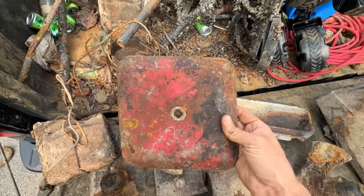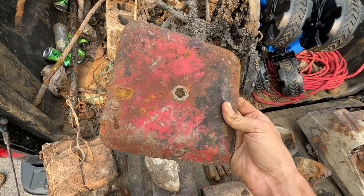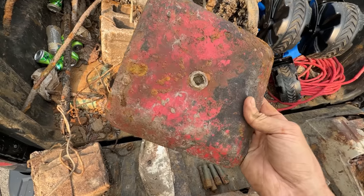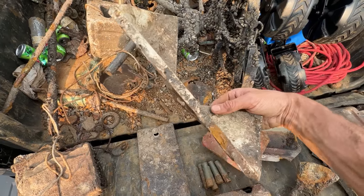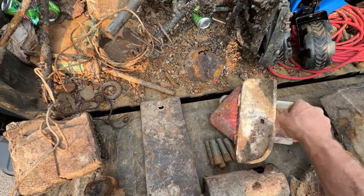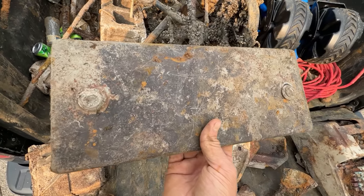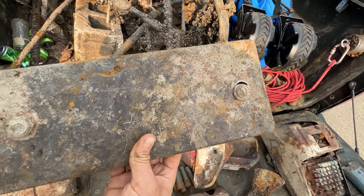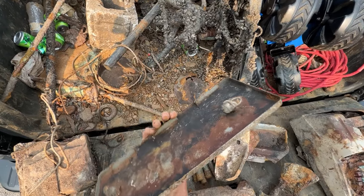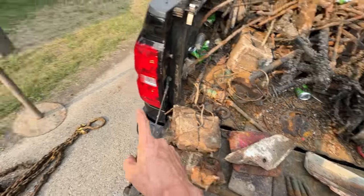Then I found a couple doors here off of what I thought kind of looked like a candy machine or something. But I found not only 2 doors. This one's a little different, but this one here looks similar to this one here, the 3rd one that I found. Now, if you look at this one, these little holes, I'm pretty sure those are actually keyholes. So I found 3 of these doors. I'm not really sure what they're for.